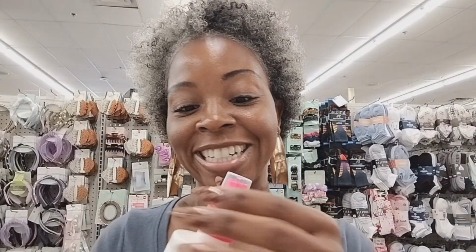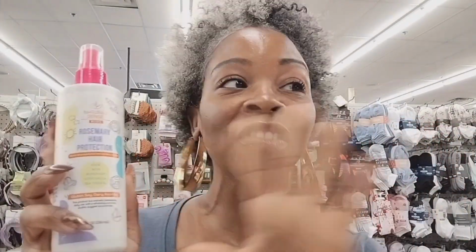Okay. This next item, when I seen this, I was just like, oh my goodness. Let me know in the comment section, have you guys seen this? So this is the Natural Sense Kids Rosemary Hair Protection Gently Daily Spray that's fresh for kids, not for lice. Made with rosemary, citronella, and tea tree oil. Oh my goodness. It smells just like citronella, just like the candles. This smells absolutely divine. For $1.25, we call this a steal deal like Holyfield. You get what I'm saying?